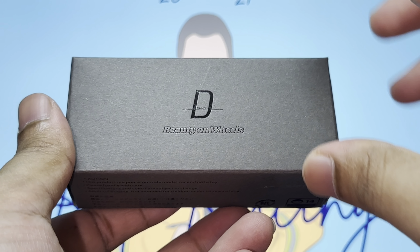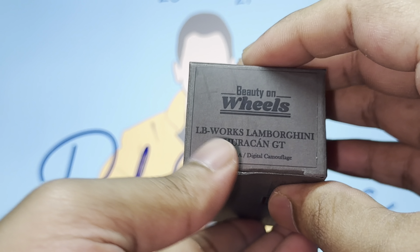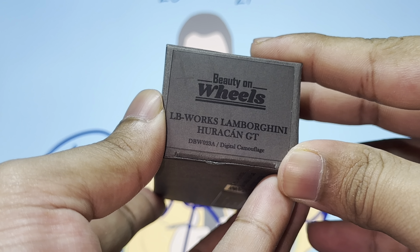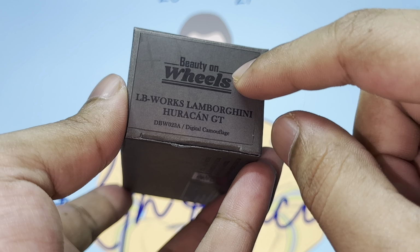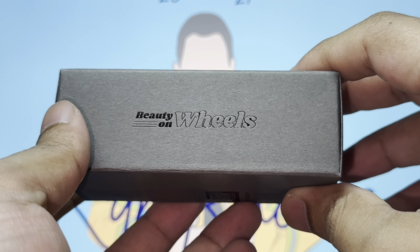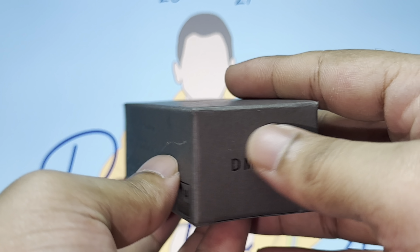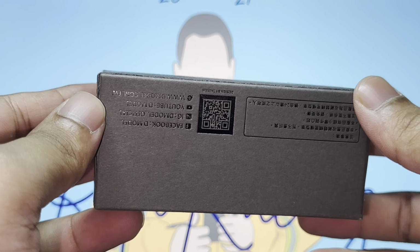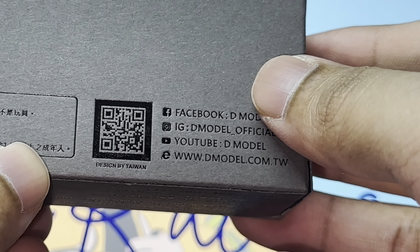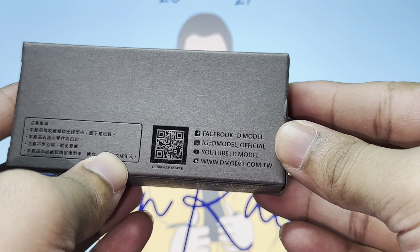So for the box itself, we have DModel right here, and it says Beauty on Wheels. It is engraved, so there's a nice feeling to it. Over here we have the sticker that says Beauty on Wheels. The LB Works Lamborghini Huracan GT in the digital camouflage. Now, why this is very significant, there is a reason, and I'll get back to the reason in a bit. I just want to go through the box. So Beauty on Wheels right here, DModel right here, just in case you forgot what brand it was. We've got a few caution labels right there, and then some stuff written in Chinese here. And then obviously we've got the socials for DModel right there. So if you want to check them out, you can do so right here.